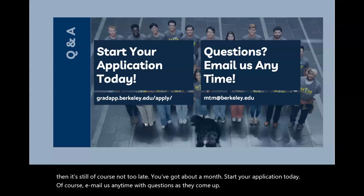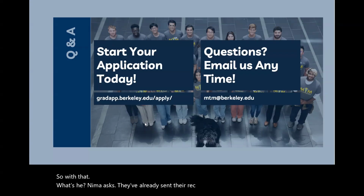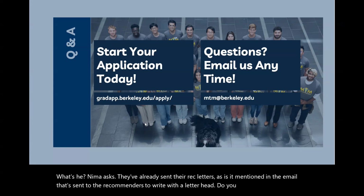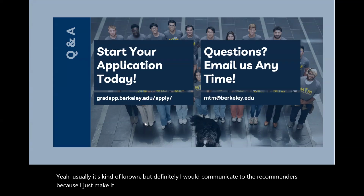So with that, Nima asks, they've already sent their rec letters. Is it mentioned in the email that's sent to the recommenders to write with a letterhead? Do you know, Joy? I don't believe it is, but you can communicate that with your recommender. Usually it's kind of known, but definitely I would communicate it to the recommenders because it would just make it stronger.